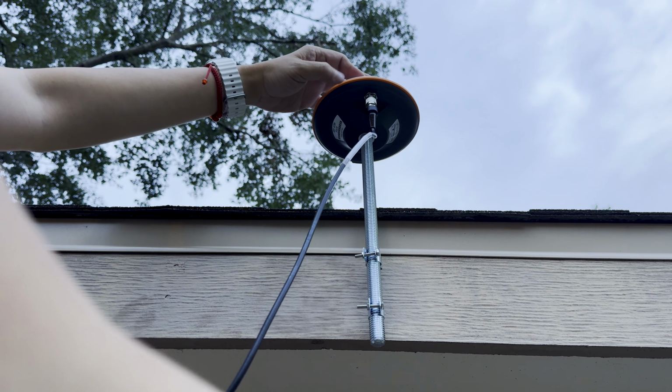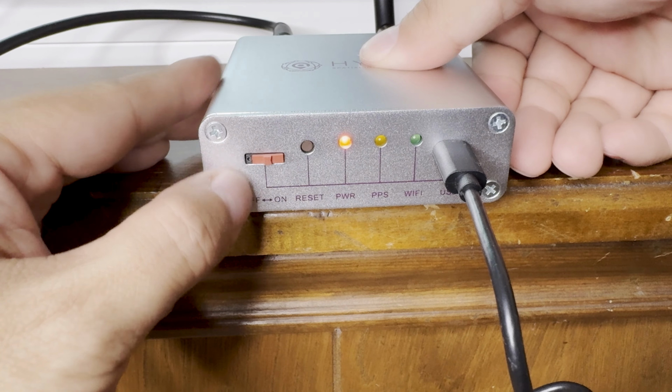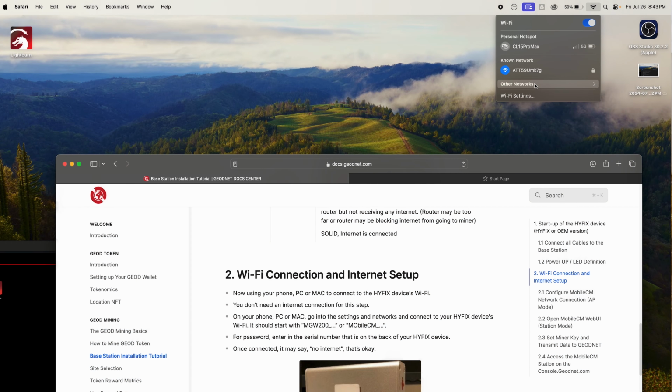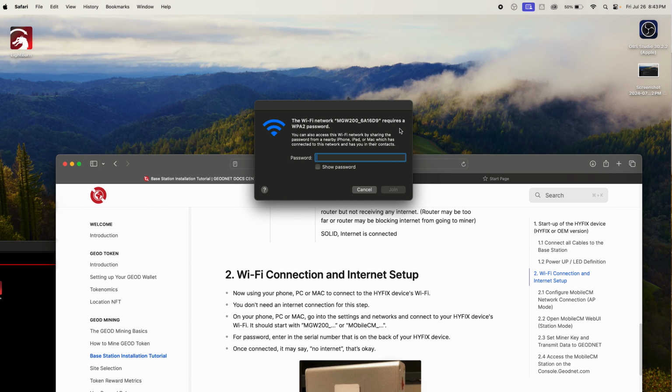Now, once everything is connected, you can turn on the base station using the red switch on the front of the device, and the green light should start flashing. Now, once you see that flashing green light, it means that everything is ready for setup. So using either your phone or computer, you'll need to connect to your base station's hotspot, which will either have a name starting with MGW200 or Mobile CM.